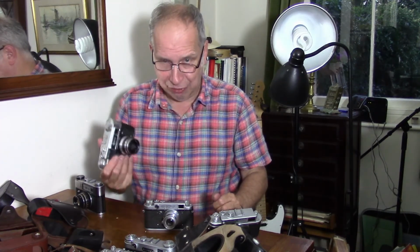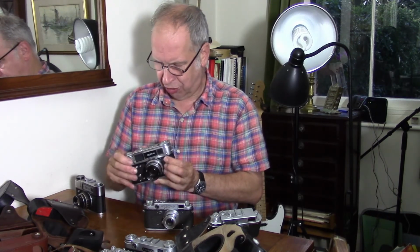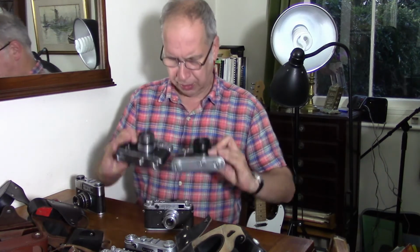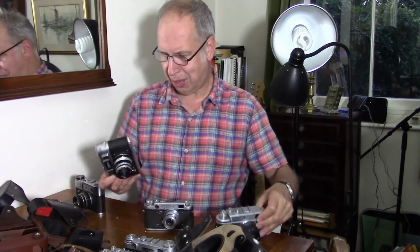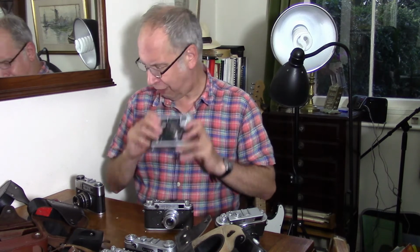They are heavy. I've had a film in recently on this one. You've got a nice wind on. They are just, I think, a little bit more clumsy than the Zorki, but maybe I've used a lot of Zorkis and like them. These are a little bit heavy.